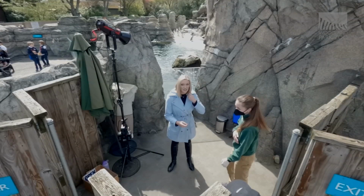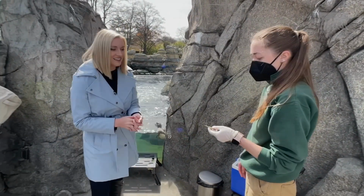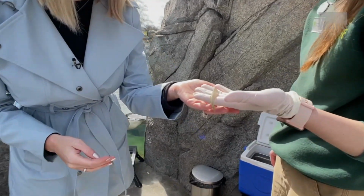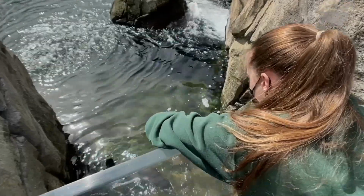WPZ even has a few enrichments that you can help out with. We have little silverside fish here. They are kind of similar to sardines. We just drop it right over the window and they will catch it. We have a taker. Leo! There you go. Whoa, nice catch.